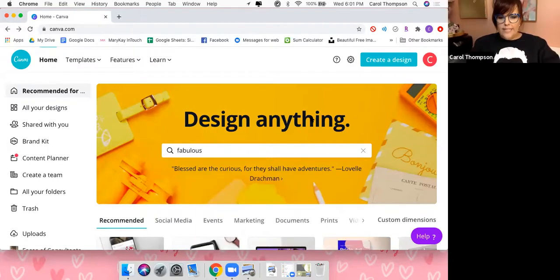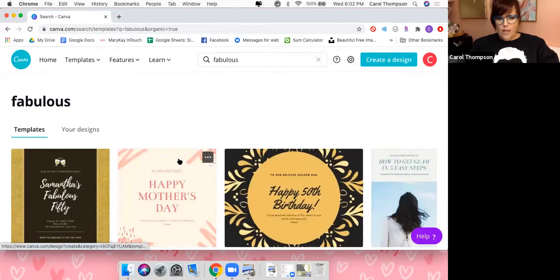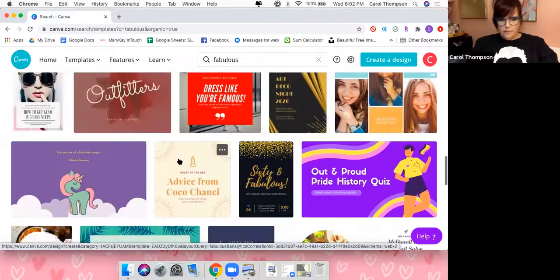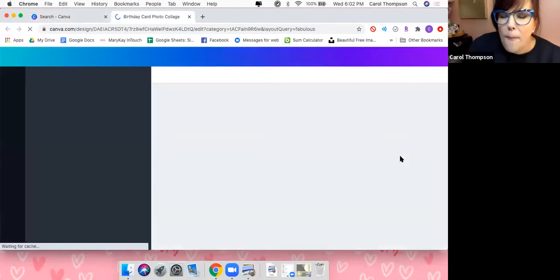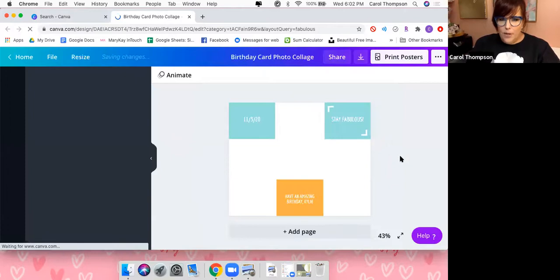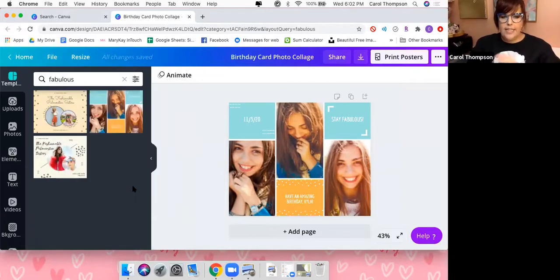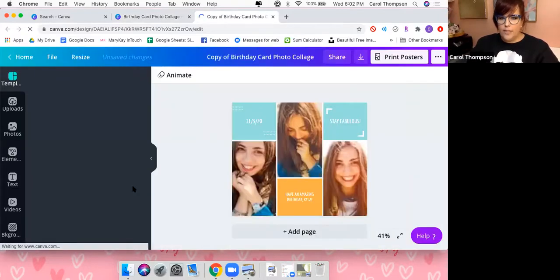Okay, so let's say that I wanted to search for fabulous. Everything comes up here that they think would be a fabulous whatever it is. Okay, so let's choose this one. Now this is a birthday card. It's not the right size for Facebook, so I'm going to just resize it. And I can do that in Canva Pro, which is one of my biggest, most favorite things, because then I can take the exact same thing and make it different sizes for different documents, like Pinterest graphics, things like that.